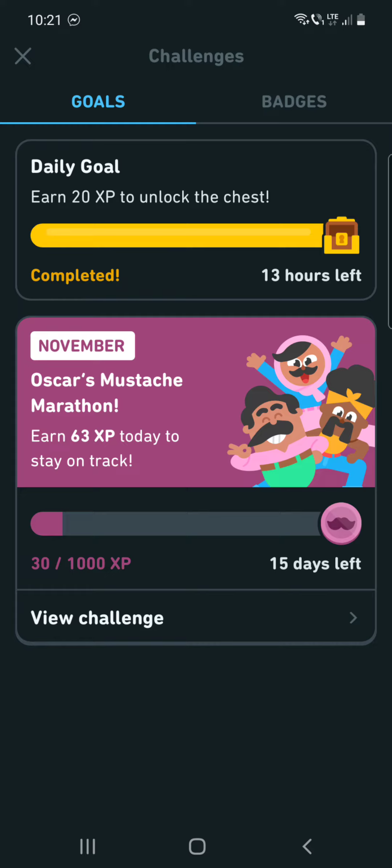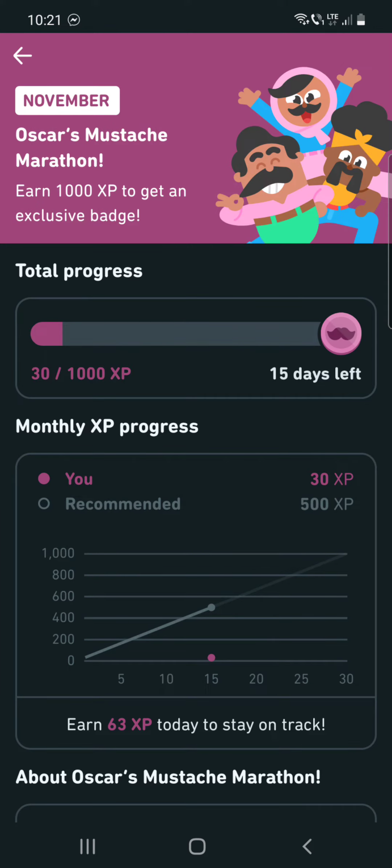And there is the November challenge, Oscar's Mustache Marathon, and it says that you have to earn 63 XP today to stay on track. The complete XP is 1000, and I have 15 days left, and I've completed already 30 XP, so I have a lot to do, but you have to do 63 XP per day.